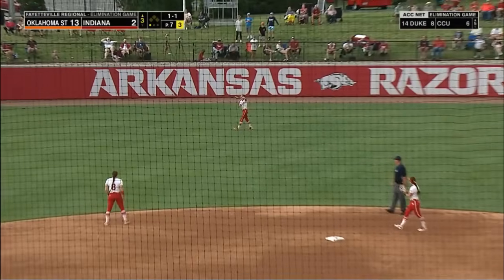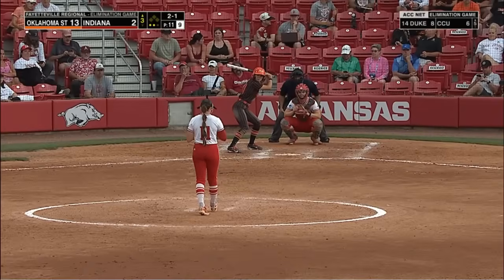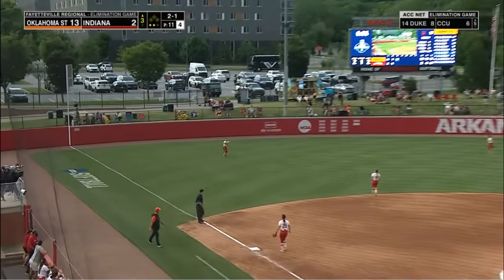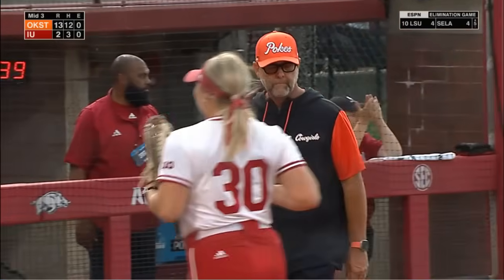Well, you were part of some amazing teams at Arizona. Are there any innings like, so 12 runs, 10 hits, a couple of doubles, and a couple of home runs, and then 3 straight flyouts, and the top of the third comes to an end.